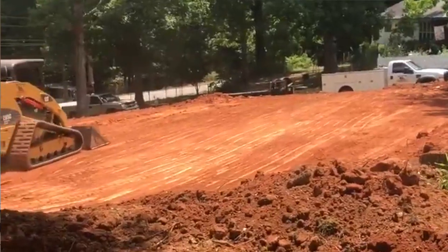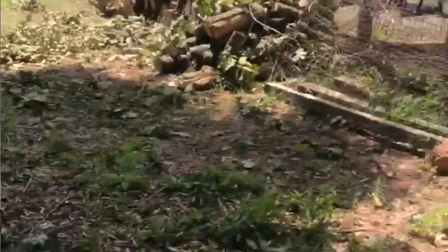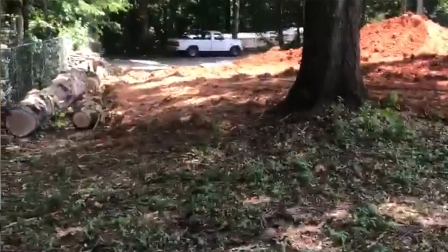So the contractors came out with a, what's the name of that tractor thing they were on? Bobcat. They came out with a Bobcat. And where the house was going, they actually cleared off the land. Now, I know I have plenty of clips there. So what you're seeing now is how they leveled off the land using the Bobcat.